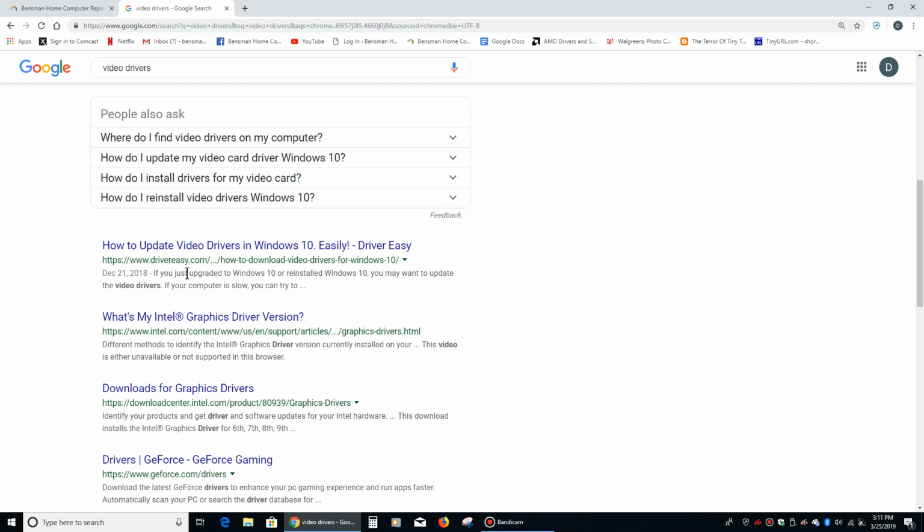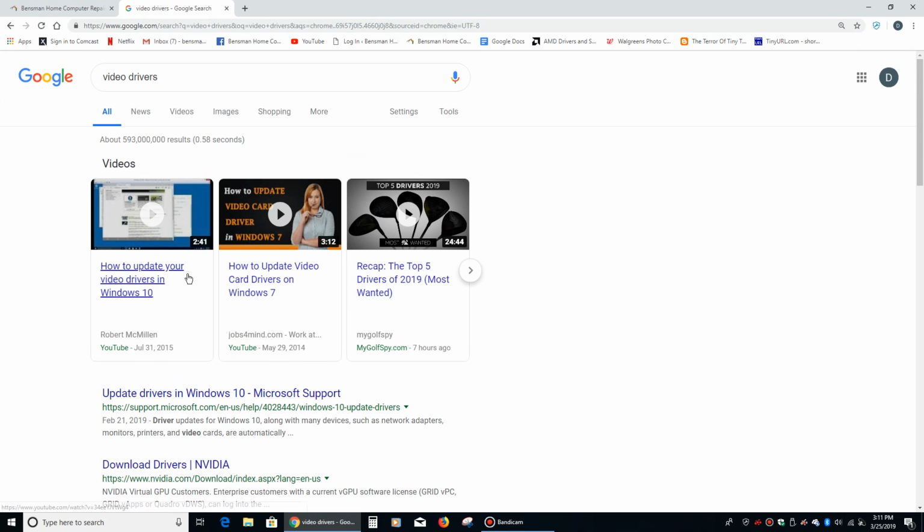What you want to do is go to the manufacturer of your computer if you didn't add anything to your computer, or if you added hardware, go to whoever you bought the video card or the sound card from. In my case, I didn't add a video card to the computer I'm on right now, so I'm going to go to Dell because that's who made the computer.